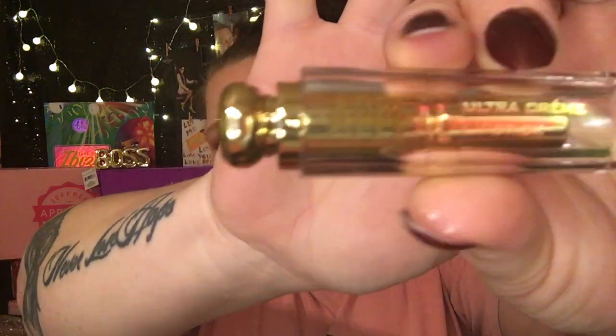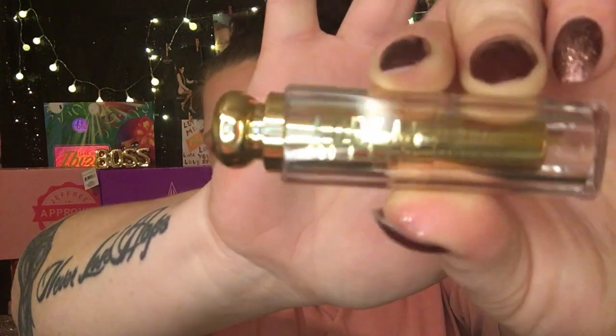God, I hate when my little wand gets dirty, so I try to wipe it off every time. Oh, beautiful. And it smells like candy, y'all. I'm absolutely loving this lipstick right here. It is so lightweight on the lips. Ultra creamy. I don't know what shade this is. Muse.